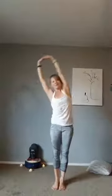So we're going to create a flow through that whole sequence we just did. One breath, one movement. Inhale, arms up, interlace fingers, flip the palms, and exhale, bend to the right. Inhale, rise back up, and exhale, bend to the left. Inhale up, exhale, cactus arm opening. Inhale, right back up, and this time exhale, fold forward.